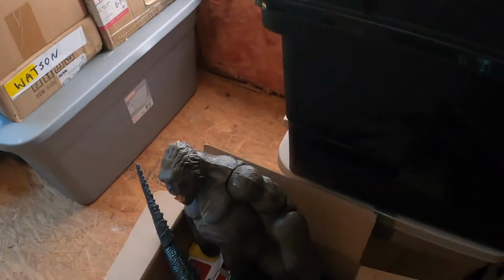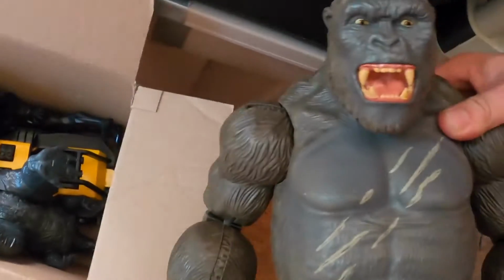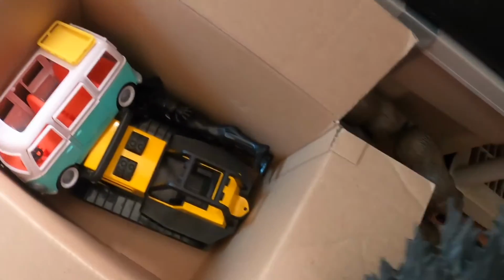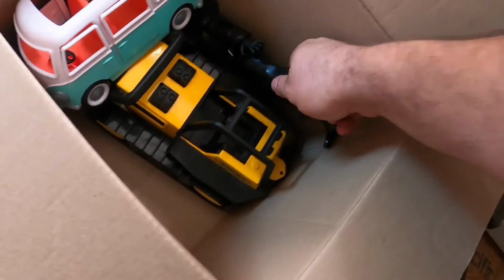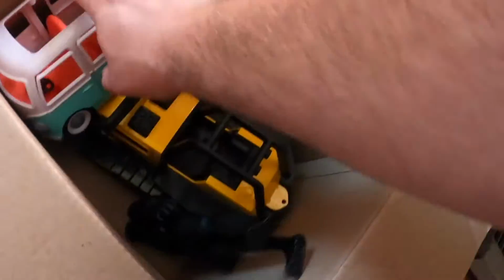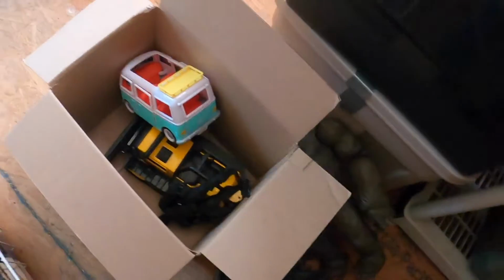And then last but not least, these action figures, this Godzilla or King Kong. We got Godzilla, and we got a couple other guys. I think this dude, Black Panther, a little bulldozer type toy, and another guy. So I think that was pretty much everything from that good find.